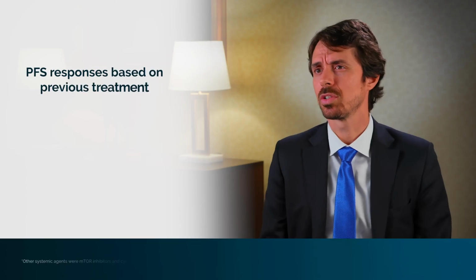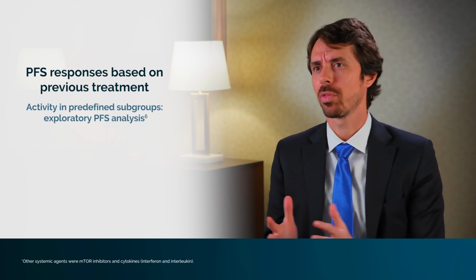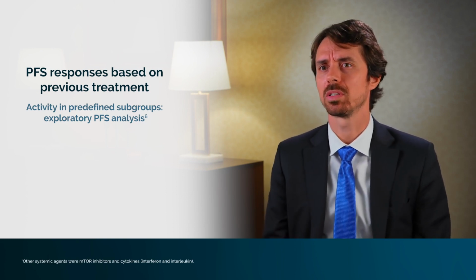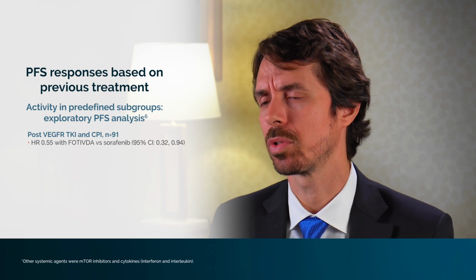The exploratory analysis of the progression-free survival data, which is the primary endpoint, by prior therapies is very relevant, in my opinion. We basically broke down the enrolled patients into 3 groups depending on the prior therapies patients were exposed to prior to getting on study. The first group included 91 patients previously treated with a VEGF TKI and checkpoint inhibition. The hazard ratio was 0.55, favoring the group of patients treated with FOTIVDA compared with sorafenib.